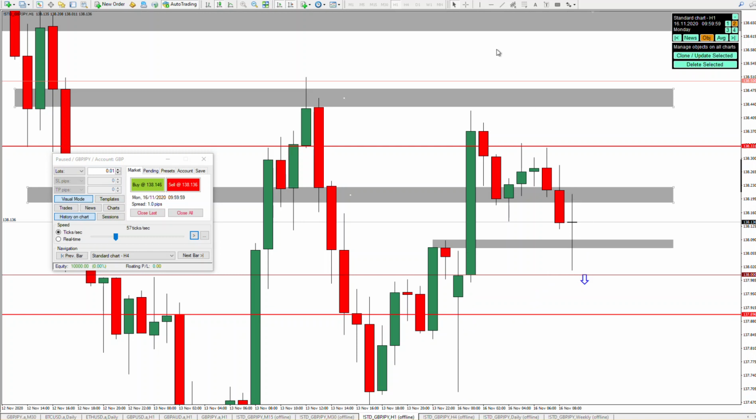But if you get above there, only 6 pips, only 12 pips. With volume, this is just minor resistance, minor support. With volume we could get there, which is enough. Let's just see what happens.